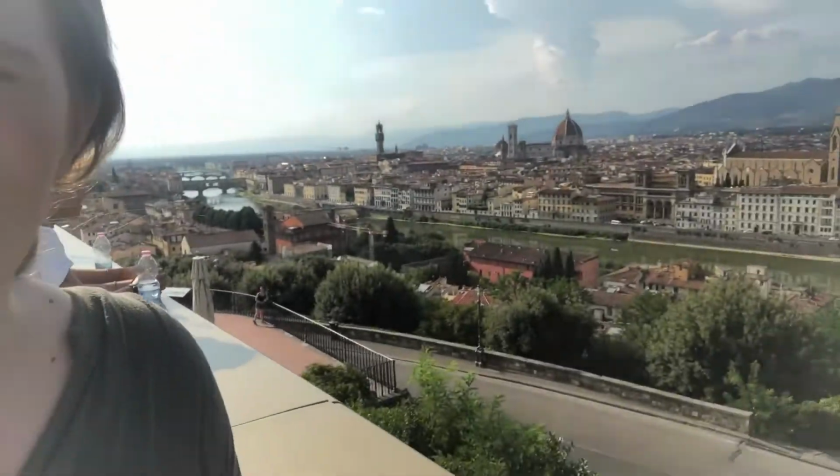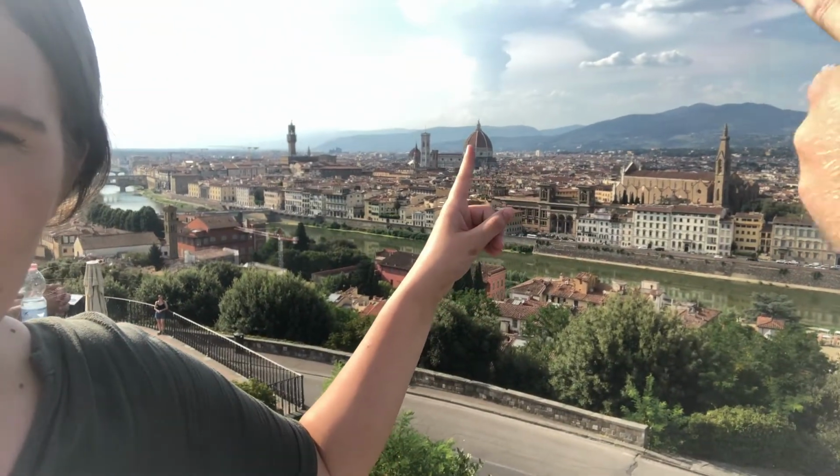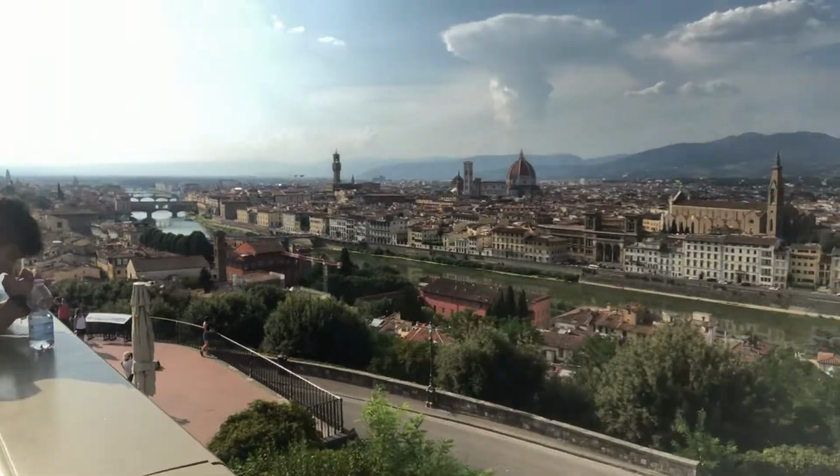After climbing the Duomo, which is that. We climbed, also up there. Got Mount Vesuvius in the background. He's talking about the clouds.